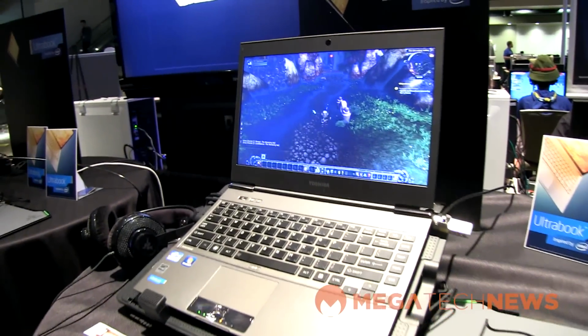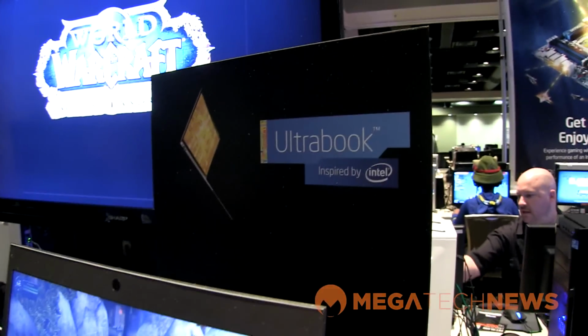So with Windows 8 right around the corner, we're going to have the power of an Ultrabook in a tablet form. What's that going to bring? I guess we'll have to stay tuned to find out.